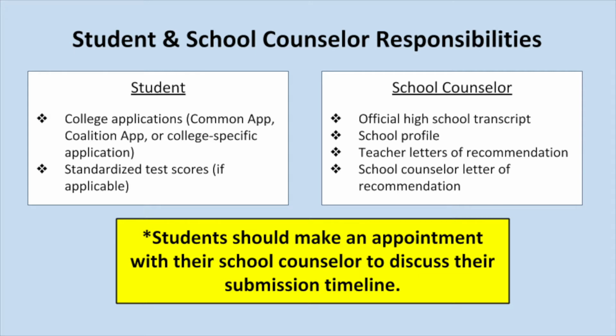For instance, the college application itself must be completed by the student and sent to the college. When a student is ready to submit their application to the college, it is also important for them to remember to submit any SAT or ACT scores that may be required by that college. If you are unsure whether or not your college requires the SAT or ACT scores this year, please check your college's webpage for further information.